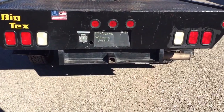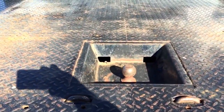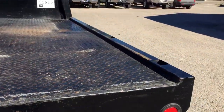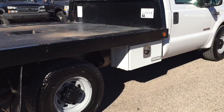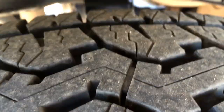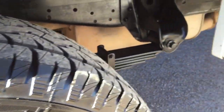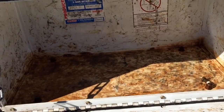There's a little tow package there. Just a very basic, very clean little flatbed. Got a spare underneath. The tires are literally new. We didn't buy them, but they were just put on. It's fairly obvious.